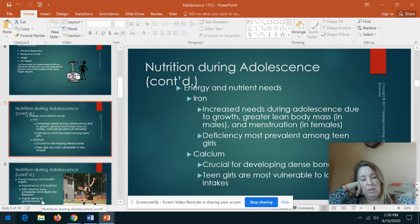Calcium, that's critical for developing dense bones, and teen girls are most vulnerable to lower calcium intakes. When we have less dense bones, that puts the adolescents at greater risk for fracture as an adult.